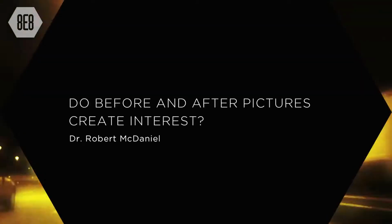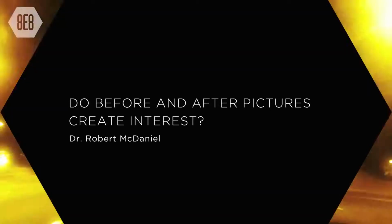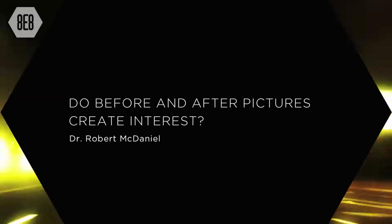Our third question from Dr. Robert McDaniel. Do before and after pictures create interest? Dr. Robert, good question. I know what you're talking about. It's the typical before and after clinical pictures, what we call smile galleries online. I think there's value there.